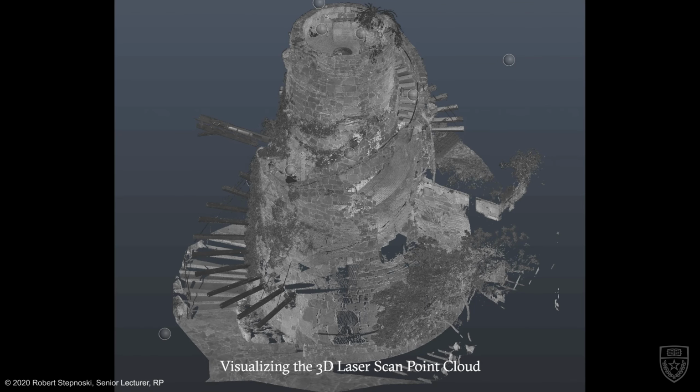Visualizing the 3D laser scan point cloud, we begin to investigate the material, texture, and spaces of the tower, and also prove the 3D laser scanner location layout worked. In this view, the small spheres represent the 3D laser scanner locations as a procession climbing the tower's winding staircase.